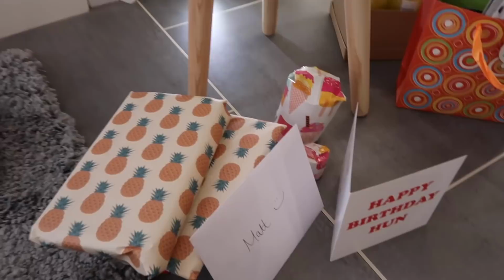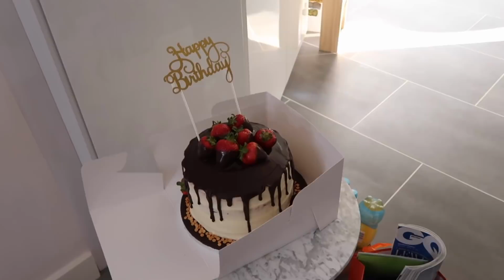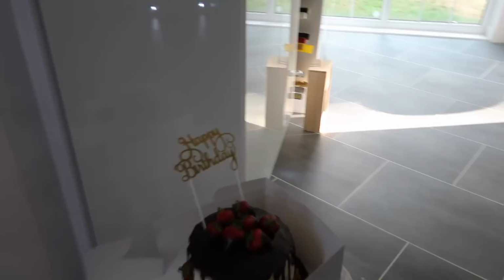Yeah, I can do it when you try. Do you want to do it when we get back? Meg, you can definitely have some. Look how good it looks. Yeah, it's like four layers. Phoebe made it, thank you. And it's Victoria's sponge because you asked for Victoria's sponge.